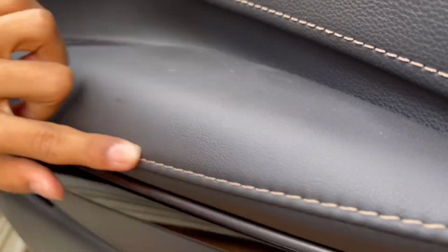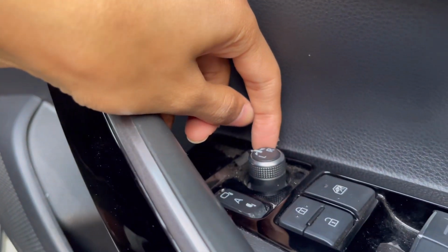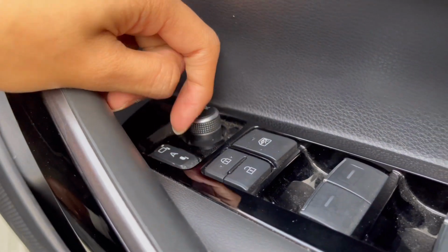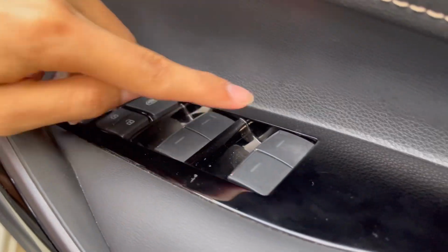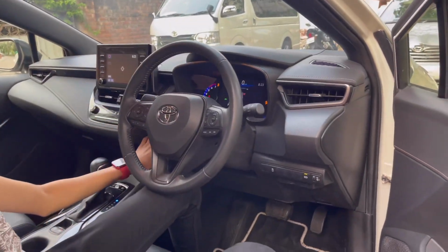Now you have your door handle here, then you have the soft touch material with your stitching. You have this leatherette with the stitching all the way here with your grab handle. You have your mirror controls here, and folding and unfolding, lock, unlock, window lockers, and your window controls with gloss black accent. Then you have a bottle holder down here, and you have your speaker. So that's it for the video.